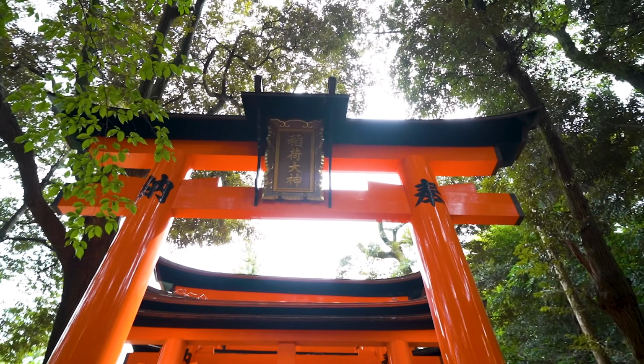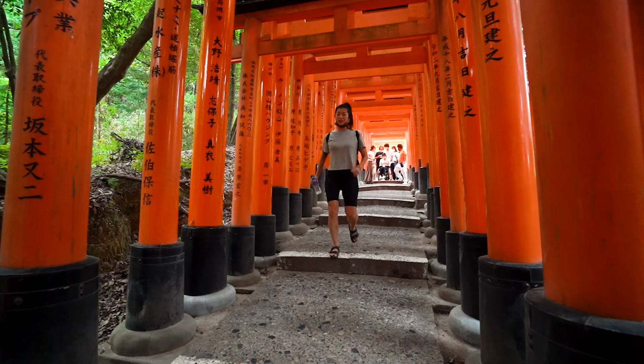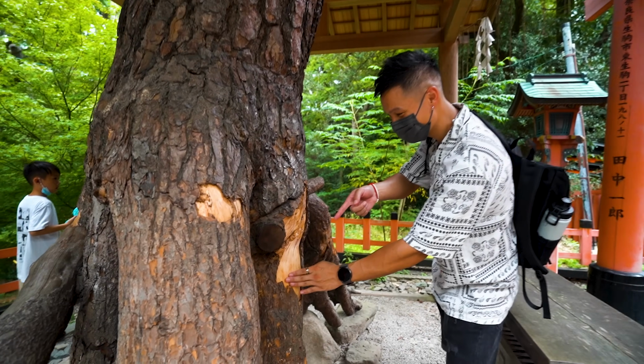Along the way, you'll find lots of pockets of space between the gates for photo ops, with different shrines, resting spots, and even small eateries. The further in you go, the less crowded it gets, making it more serene and ideal for picture taking.